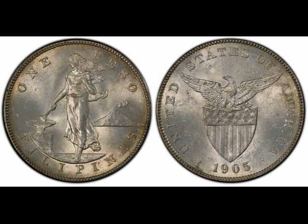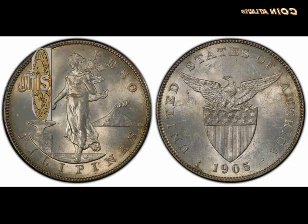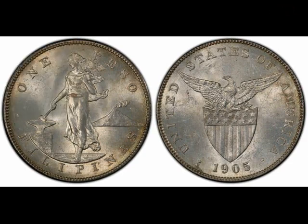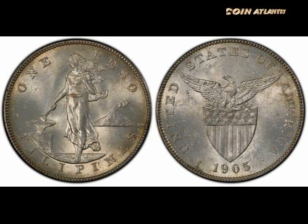But like the 1906 version, all forms of the 1905 peso are rare. After the Japanese invasion, carrying US Philippine money was enough to mark out Filipinos as suspected members of the resistance. That was a death sentence. As a result, many buried their money. Even if coins were subsequently retrieved, this treatment meant their quality suffered.